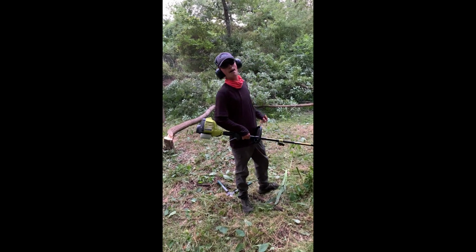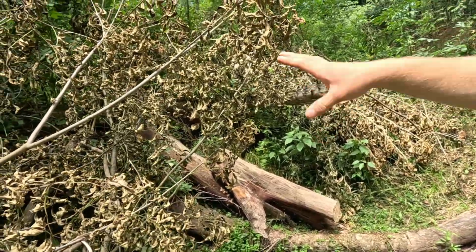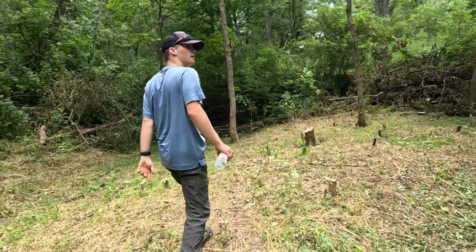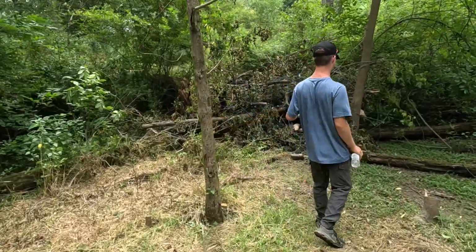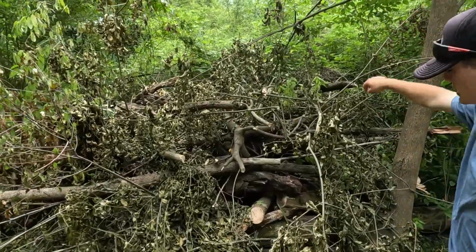Alright, we'll clean this up. Yeah. So 100 IQ there. Again, this was kind of a brush pile just piled up over there. This side here we have stuff piled up. Again, more piled up over there. Right here was the main brush pile, but again, you really couldn't keep it to that. So, boom. That's another big brush pile.